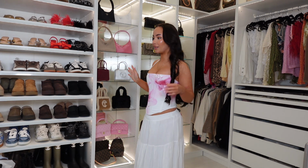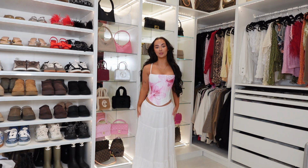I love this so much. This outfit is exactly how I would wear it. I feel so cute and just girly. You see the structure of it? It just makes the body look so good.